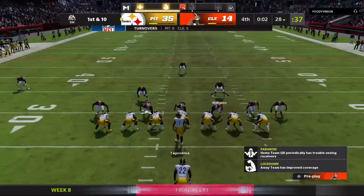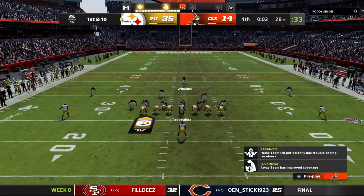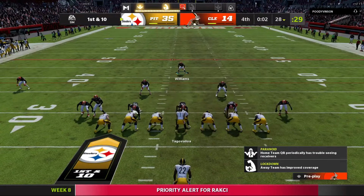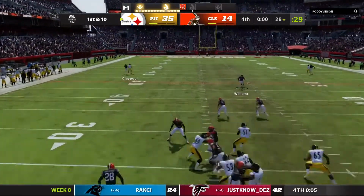It's just been one mistake after another on the offensive side of the ball. That's now 3 interceptions to go along with 2 fumbles for them. And if you're going to turn the ball over 5 times in a game, your chances to win have to be about 100 to 1. And it's not looking good for them here.